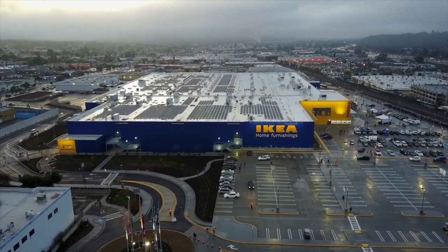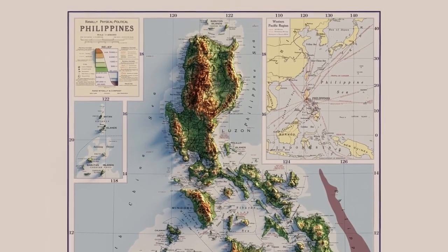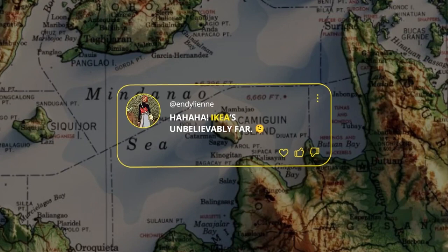This is an Ikea store. This one is in the Philippines, and it's the world's largest. But as an archipelago of over 7,000 islands, one store wasn't enough for all Filipinos.